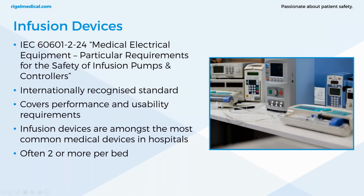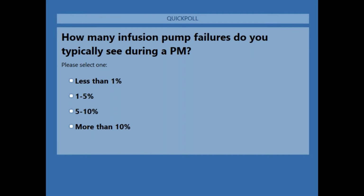And just out of curiosity, how many infusion pump failures do you typically see during a PM? I'll just launch that poll now. Again, I'll just wait until the majority of you have voted, and then we'll move on with the presentation. Okay, perfect, thank you.